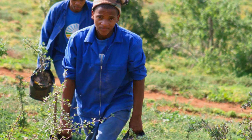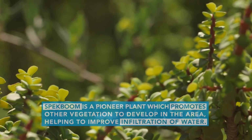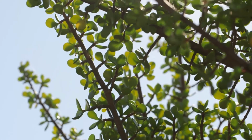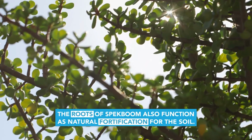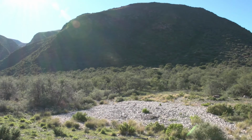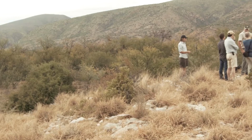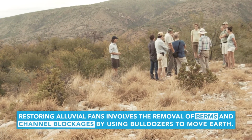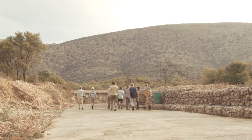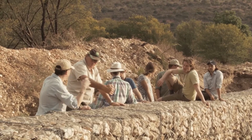We've restored about 1,500 hectares of spekboom, which are about 3 million trees that we've planted back. We've restored 5 alluvial fans, which feed from tributaries from the mountains onto the valley floor. And then we've almost completed 2 structures in the river that take the water out of the channel and put it over the floodplain again.